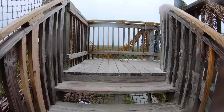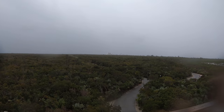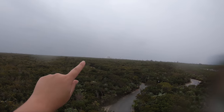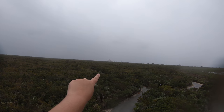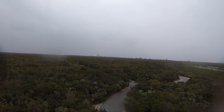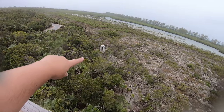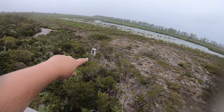A lot bigger than I thought. Can you see the ship out there? Ship is literally right there. You probably can't see it because it's so pretty. Hey, look at them down there. There's a little outhouse.